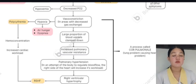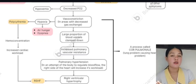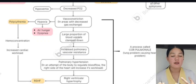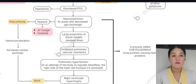Now, increase yung pulmonary vascular resistance ng pulmonary artery, kasi nga merong pulmonary hypertension na. So, ang gagawin ng heart, itatry niya na i-solve yung problem na to by increasing the pressure para ma-break yung resistance na yun, para makapag-transport pa rin ng blood papunta sa lungs. So, gagawin ng heart is increasing yung workload, especially sa right side, specifically the right ventricle.